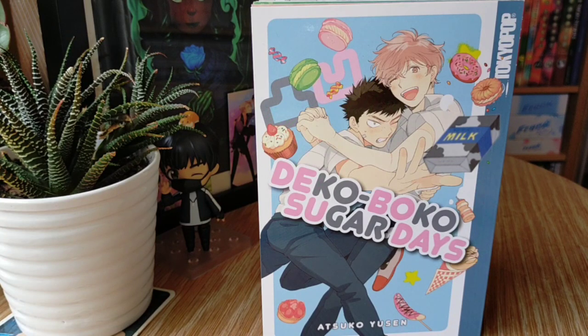Dekoboko Sugar Days, so cute. I love this, and God damn it, Tokyo Pop! If you license more from this creator, hopefully, if other BL licensors, please listen to my plea. Please license more of this creator's titles. I think another one of their titles has been licensed from Tokyo Pop. I know another title from the mangaka of Don't Call Me Dirty has been licensed, aside from Don't Call Me Daddy, but a new one they just announced.